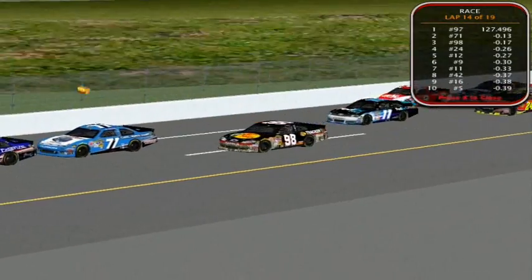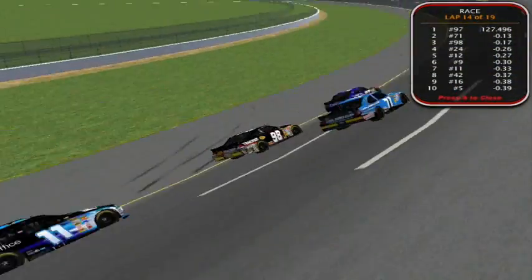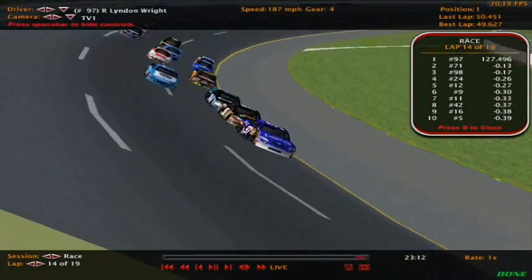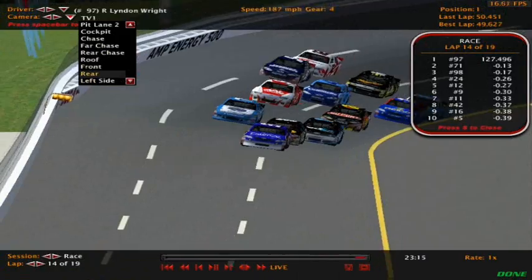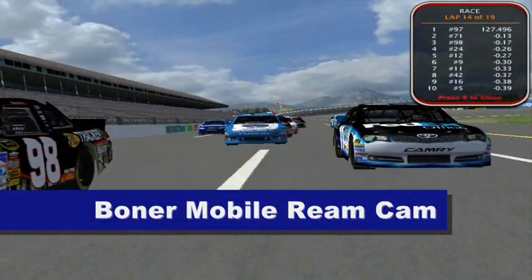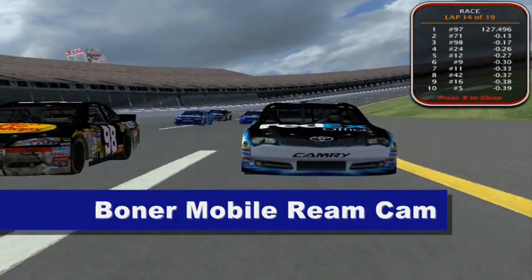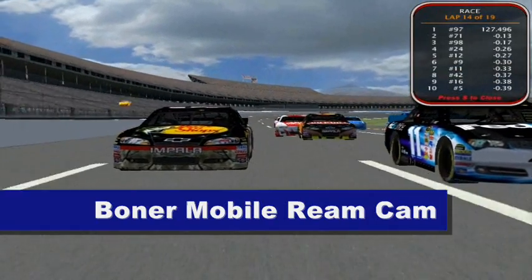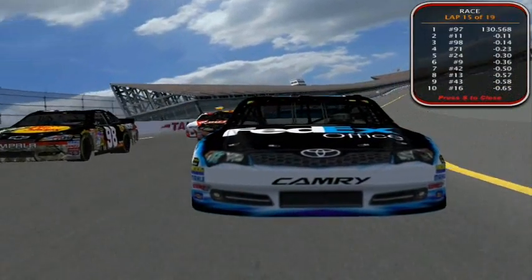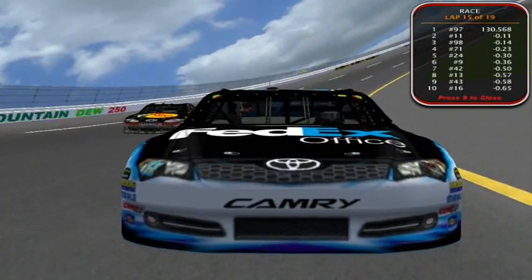And there goes Dylan Poteet trying to go to the inside of Evan Brinker as Lyndon Wright makes the block. As we go to the rear camera of Lyndon Wright, Dylan Poteet is all over his bumper, but here comes the 11 car trying to come back. Andrew Sidney, he wants that first win so bad. As Lyndon Wright keeps blocking, he's led the last 2 laps.